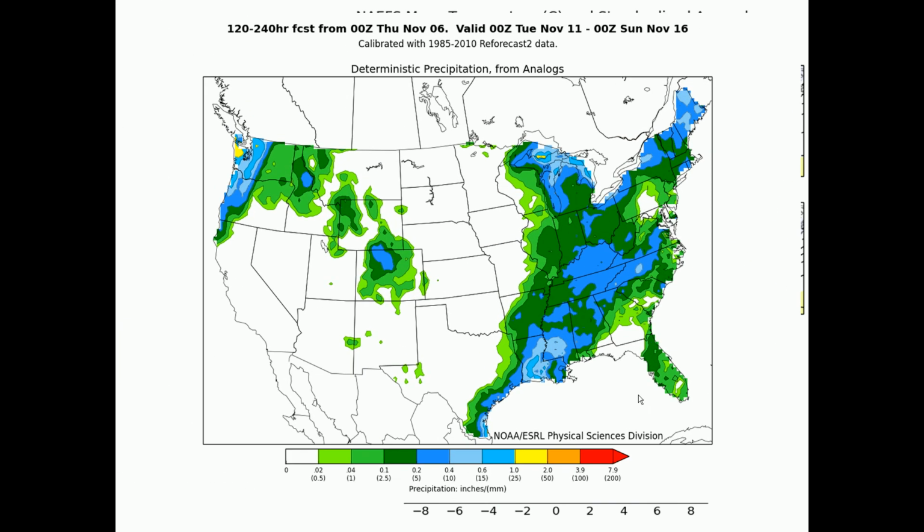Well, what if we look at what we call reforecasted precipitation? And here is a forecast from November 6th for 120 to 240 hours out. So basically 6 to 10 days from November 6th. And it's saying, well, what happened in the past is that we ended up with this kind of rain. And so can we use that information to say, well, we'll get maybe 1/10 to 2/10 of an inch of rain in our area during that time frame? Would that work out for our current scenario?